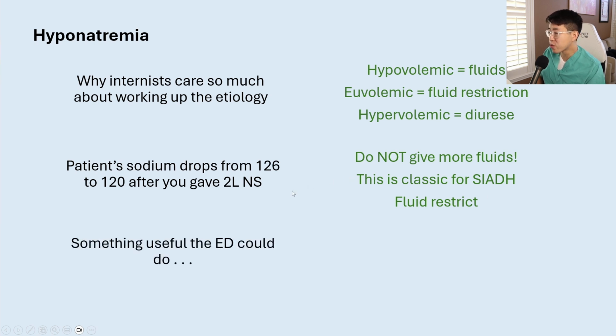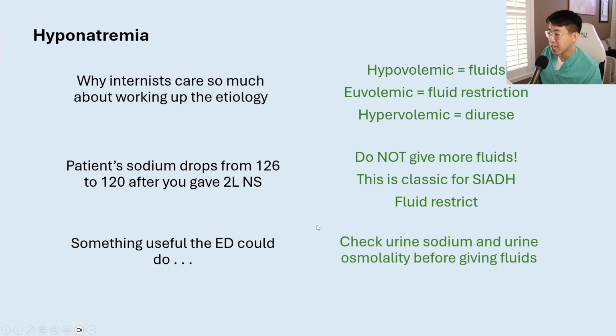What is something useful that the ED could do to help with hospitalist workup of hyponatremia? That would be obtaining a urine sodium and urine osmolality before giving fluids. So if the patient is stable, they have asymptomatic hyponatremia, you have time. You don't have to correct it right away.